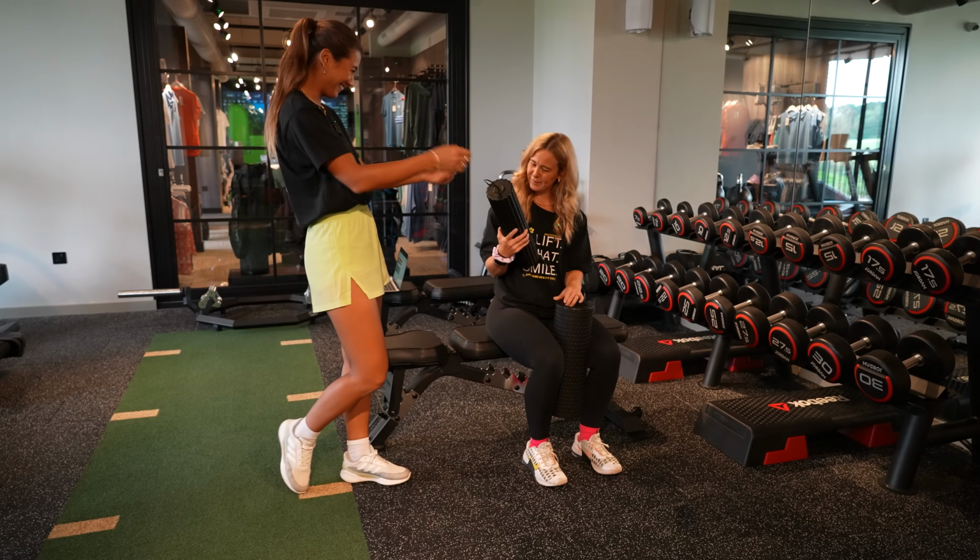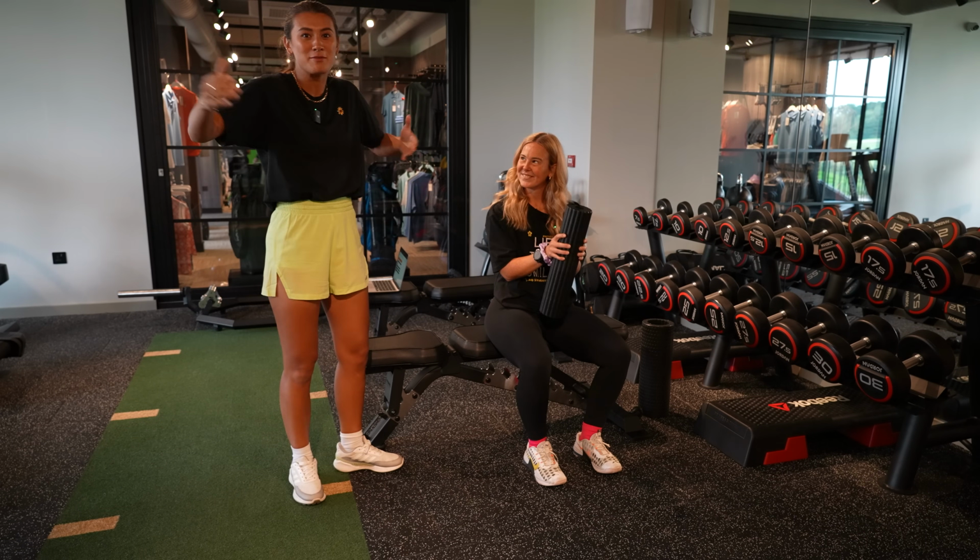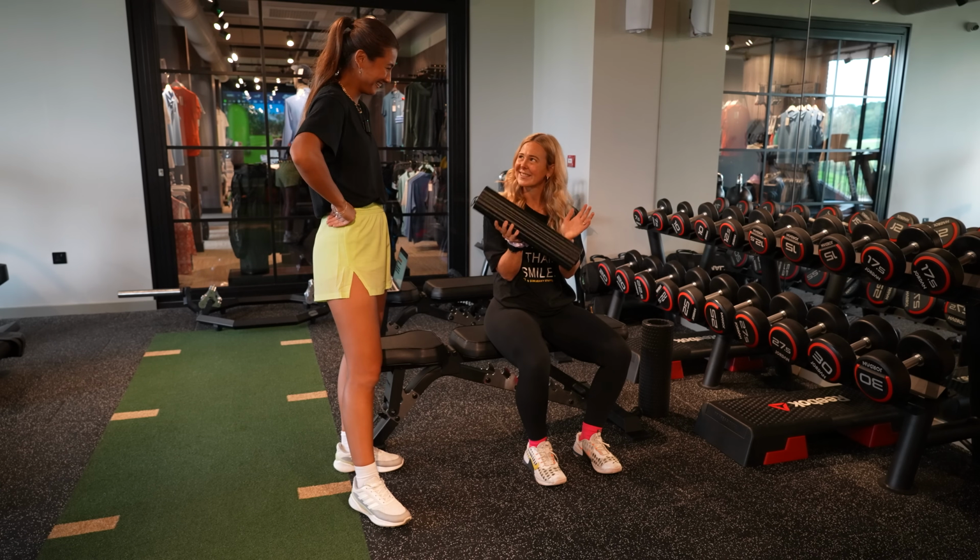I'm not quite sure where we can use this bit. I don't know. Okay, we've got now a mini roller because we went from the big one to the mini one. We did, so this one's probably suited to you.